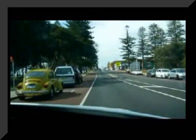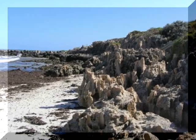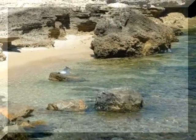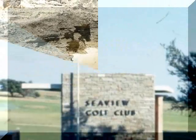We take a cruise along Marine Parade, the main road bordering the beach. We're approaching the Indiana Tea Rooms to the left and the Seaview Golf Club to the right. Just ahead is the Cottesloe Hotel. Speed limit here is 40 kilometers an hour. The beach south of the mole is quite rugged with limestone outcroppings. Anyone fancy a game of golf?